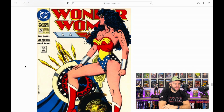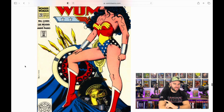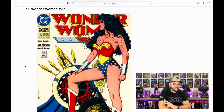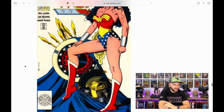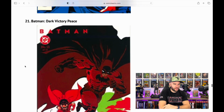Wonder Woman 72. This is also a book that is on most people's top 10 lists, and it is epic. She's sexy, she's powerful, it's telling a story. That helmet with that skull in it is epic. That is an awesome Wonder Woman cover for sure.